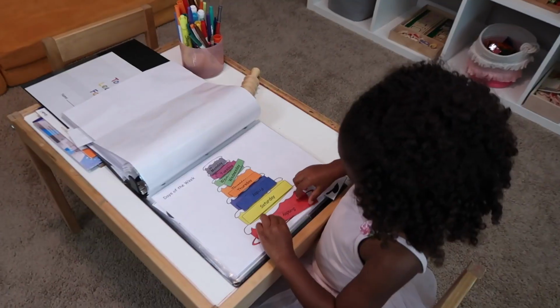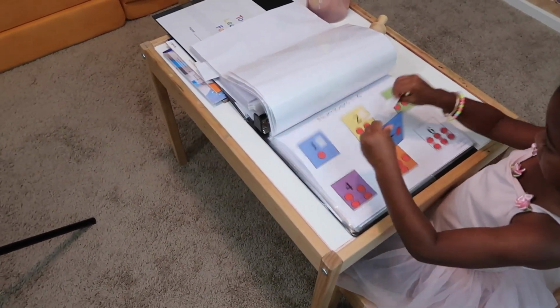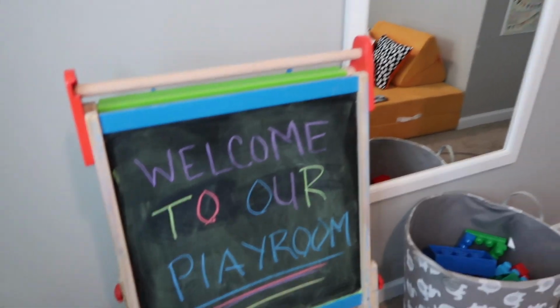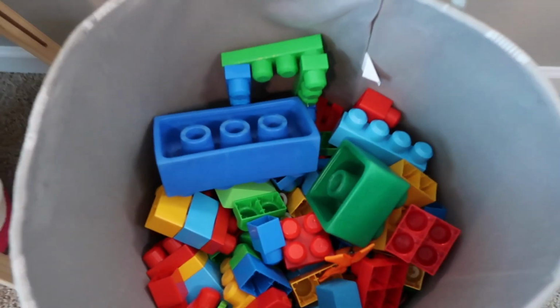Good job. Let me see. Ooh, good job. What's next? The numbers. They have their easel. They've kind of outgrown this, so I'm considering making this whole wall a chalkboard. What do y'all think? Let me know down in the comments if you think that I should go ahead and do that. Here we have just some random blocks in here that the girls build and play with.